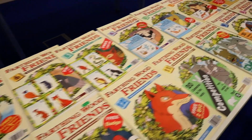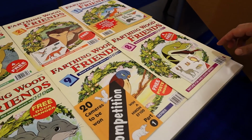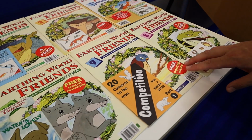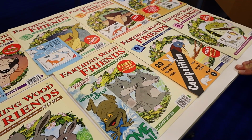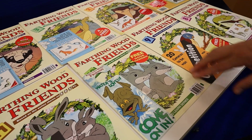If we go to issue 8, another 4, these are the last 4 stickers for the sticker board. And then issue 9, we had the free posters inside. I've collated all the posters and they're stuck on the wall of the museum, so you can see those posters at another part of the video.